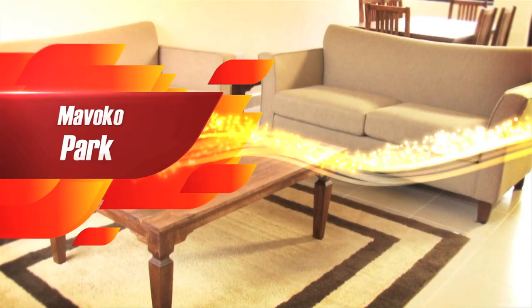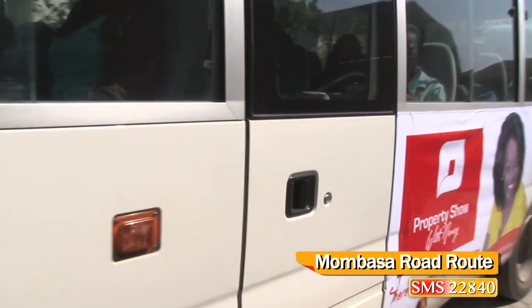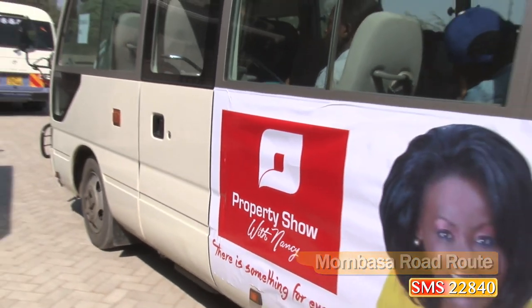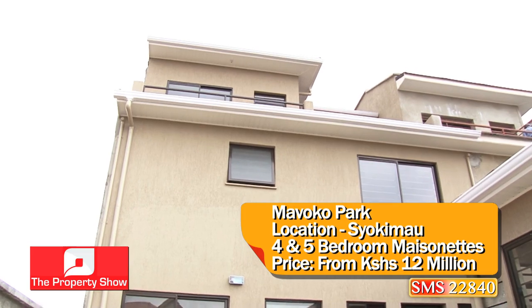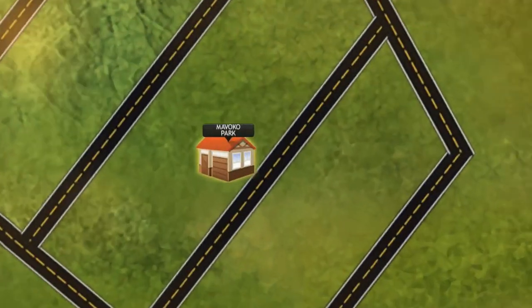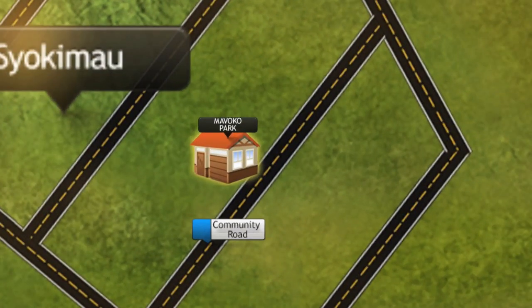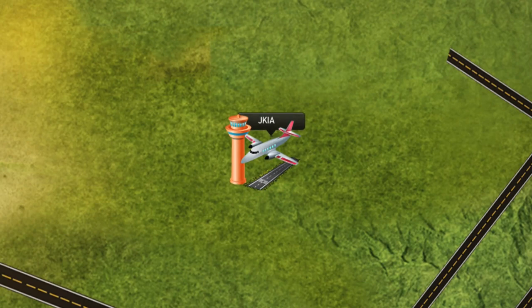Another development we visited along Mombasa Road that offers value for money is Mavoko Park. This project gives you everything you need in a home, from location to the amenities required. Mavoko Park is located in Syokimau off Community Road, 20 kilometers from Nairobi CBD and 11 kilometers from Jomo Kenyatta International Airport.